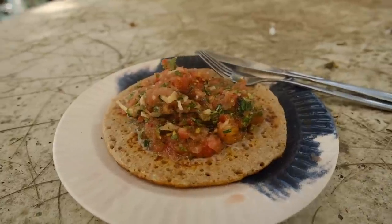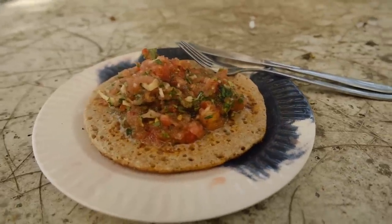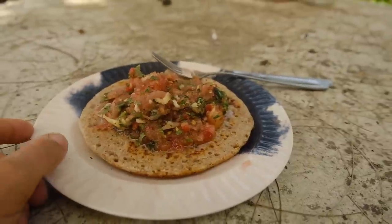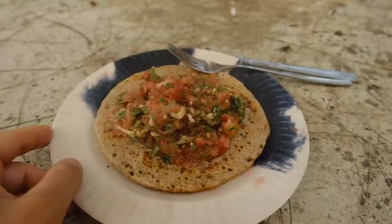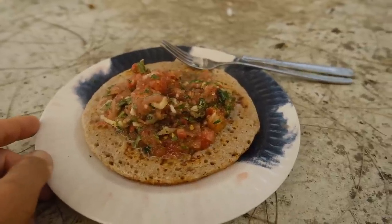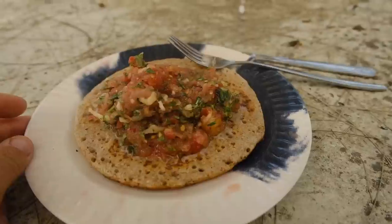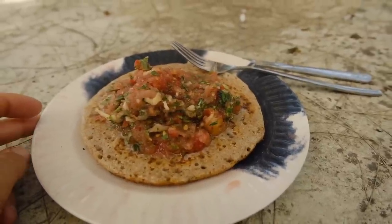I'm so sorry, it's another pancake for breakfast. This is going to be very boring, but this time we've got a grated tomato on top. This is one of my favourite ways to eat tomato, just grated, mixed with olive oil, salt, garlic, and in this case some oregano and basil from the garden.